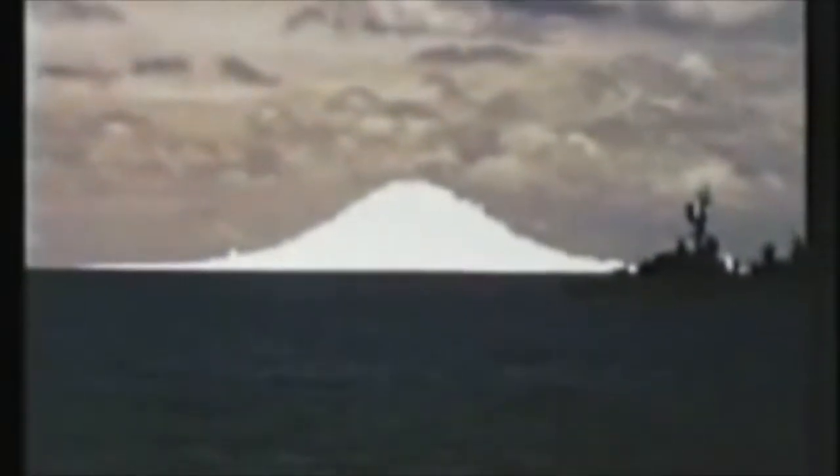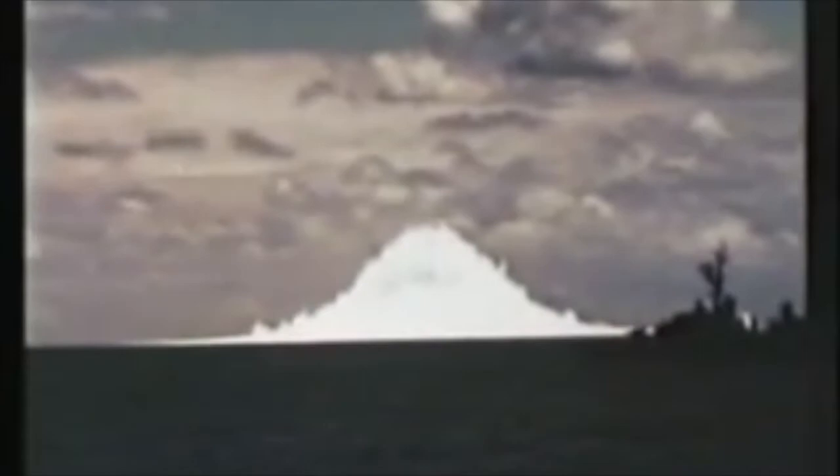At this point, the service fuse completed the firing cycle and the burst exploded skyward. As the burst fell back, the base surge formed, a heavily radioactive cloud of spray and mist which spread to nearly 1 mile in radius.